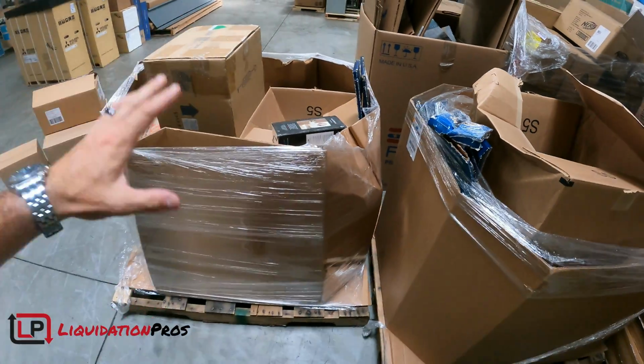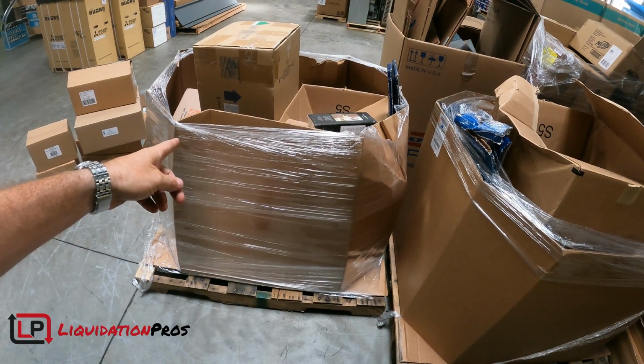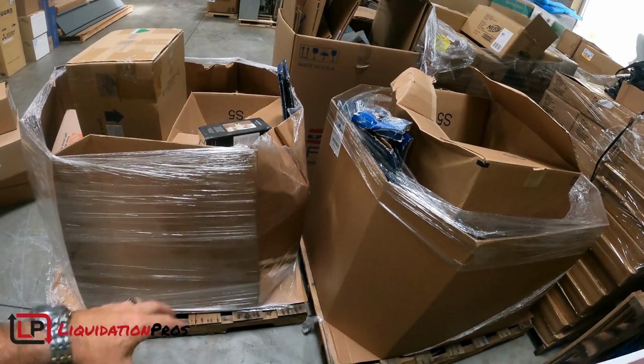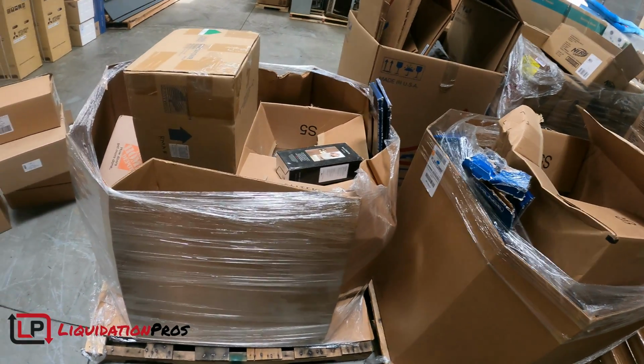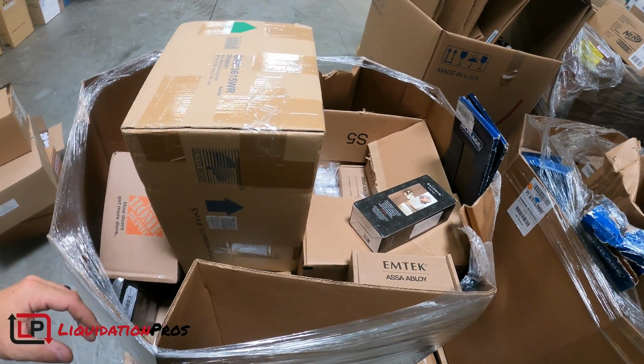I paid right around $450 per pallet. I won these on auction. The one I won for $280, and this one I believe was like $300. And when the shipping for both of them were combined, it came up to about $900. So $450 each is the way it works out.